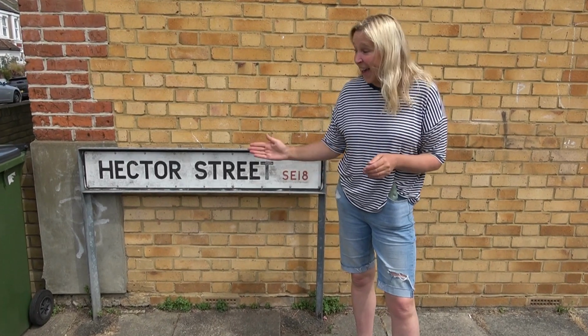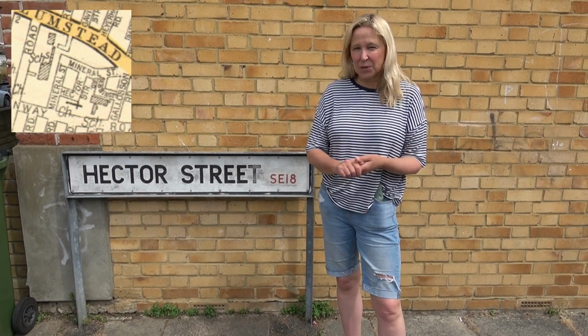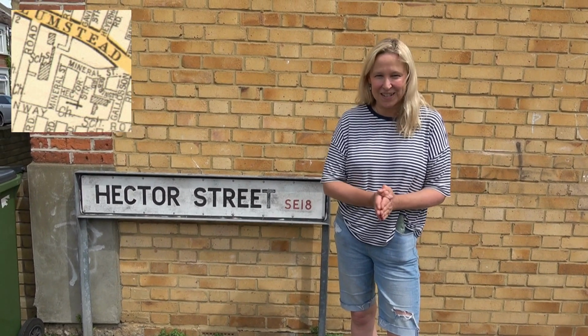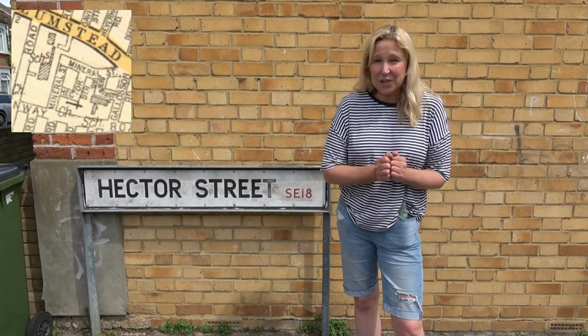So here we are at Hector Street, and apparently on the intersection of Hector Street and Mineral Street is where we may possibly be able to find the remains of the old Invicta Stadium where Arsenal used to play back in the 19th century. So let's go and see if we can find it.